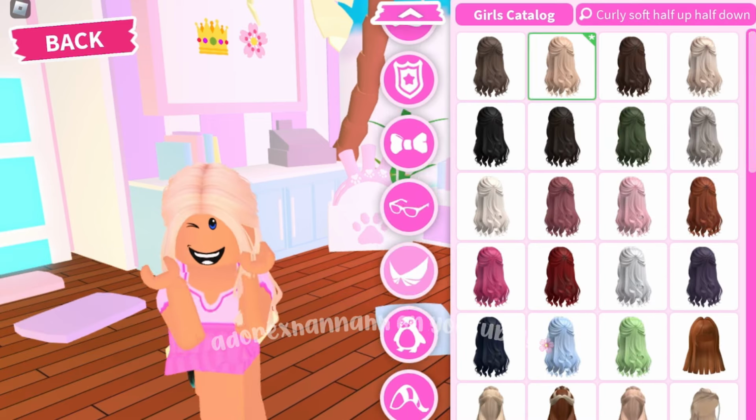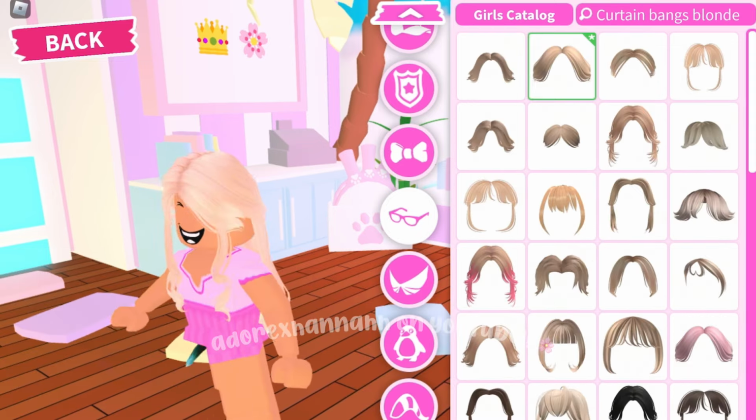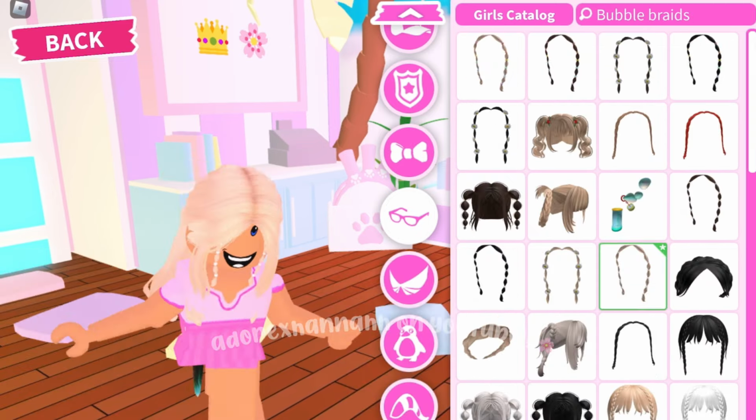I used this hair in one of my previous outfits, but I thought it was really cute, so I decided to do it in blonde. Let me know what you guys think. You don't have to use it. You can use any hair of your choice.